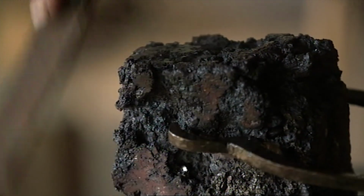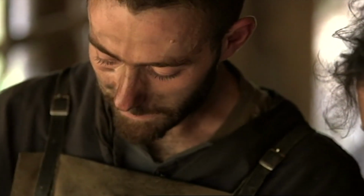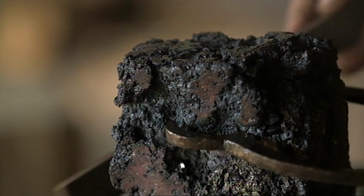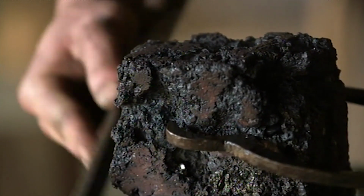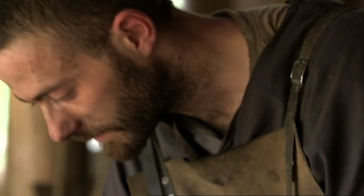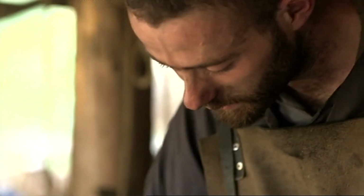I believe we got steel. We just have to work it to see. Being able to produce hard steel enabled blacksmiths to make sharp cutting edges of tools like axes, which is what Martin is going to forge later.